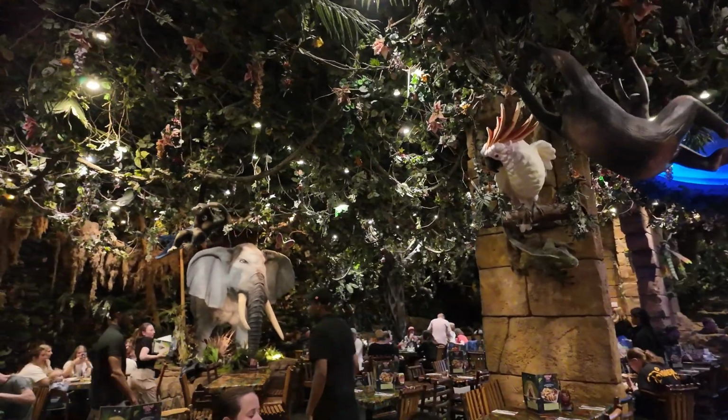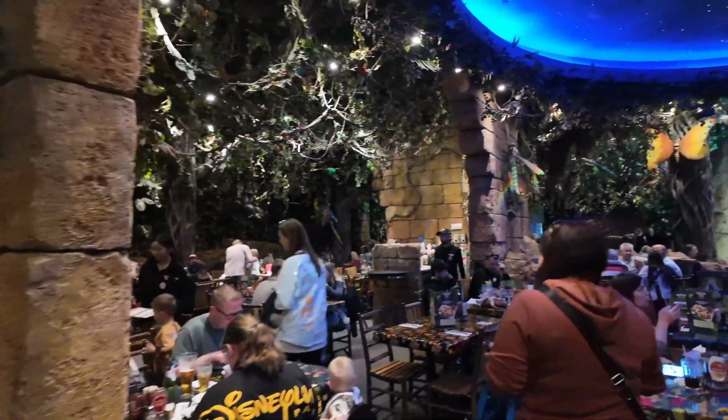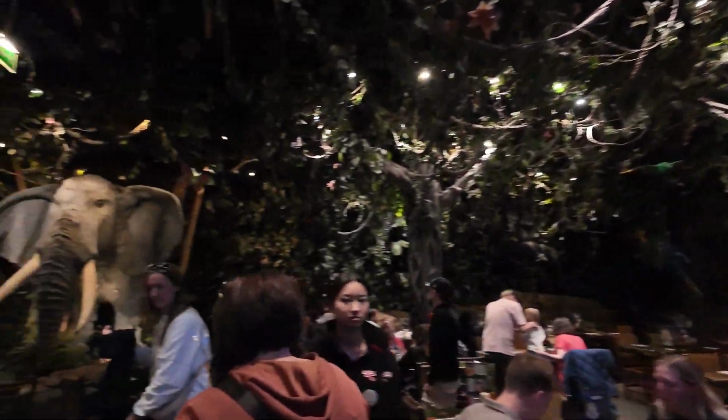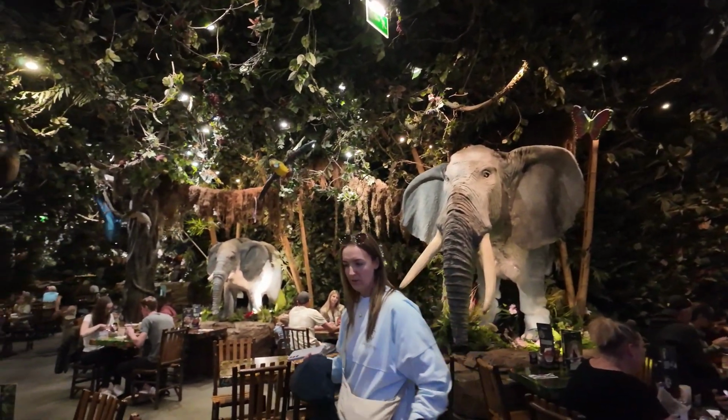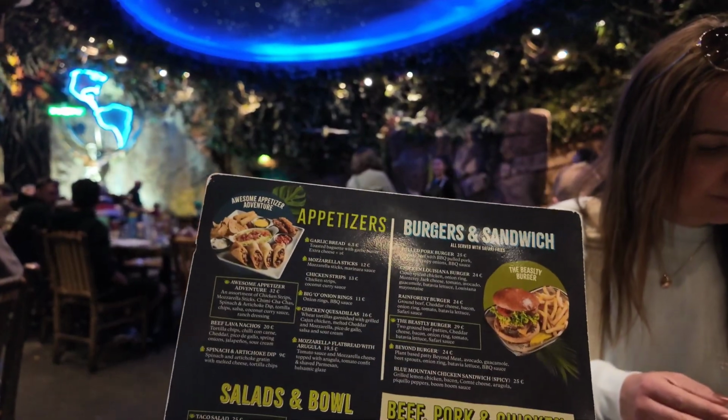So as the name suggests, the Rainforest Cafe is themed to nature, the rainforest. So we've got all animatronics, we've got some fountains, we've got fish tanks. We're near the big elephant. Look at that, with the elephant enclosure. Alright, so let's have a quick look at the menu.